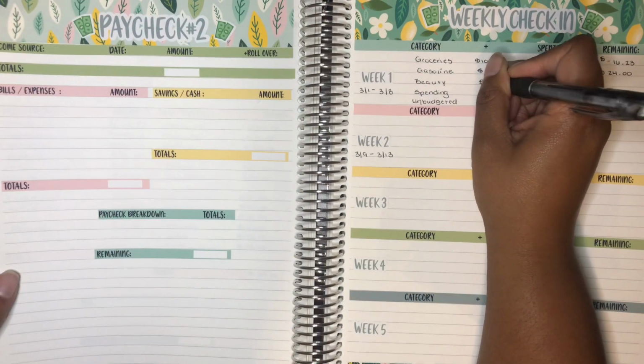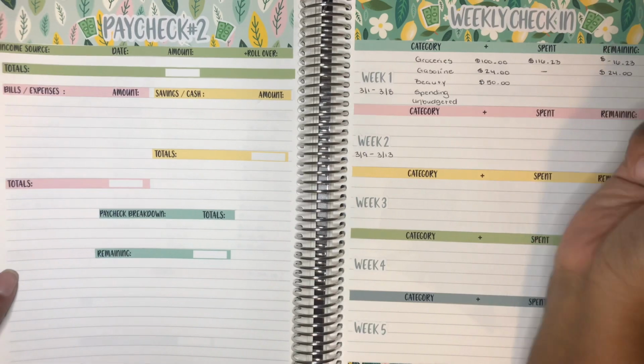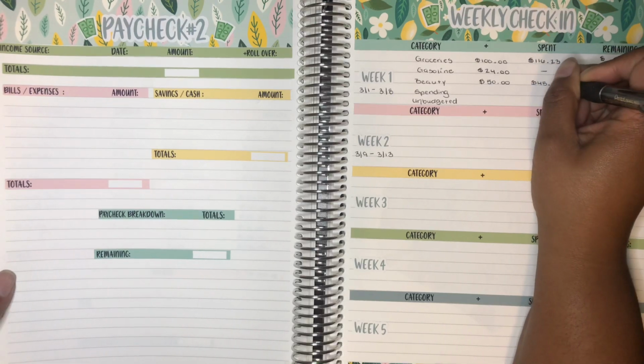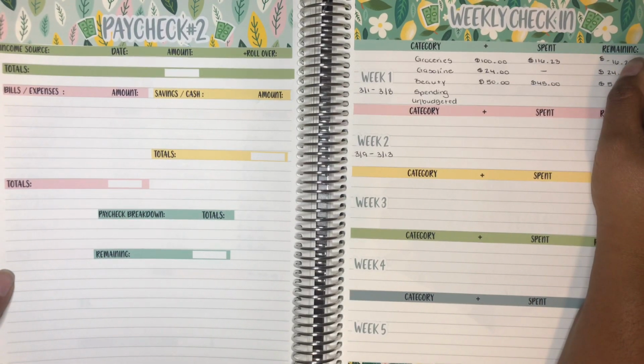Beauty had $50. So Beauty had $50 in it. I spent $45. So I should have $5 left.